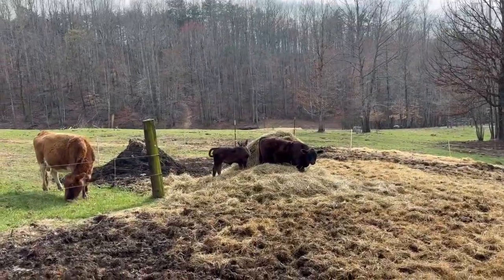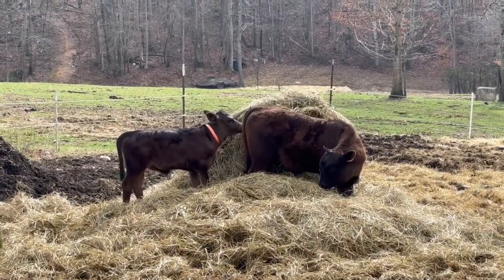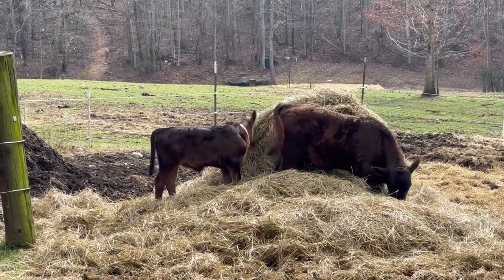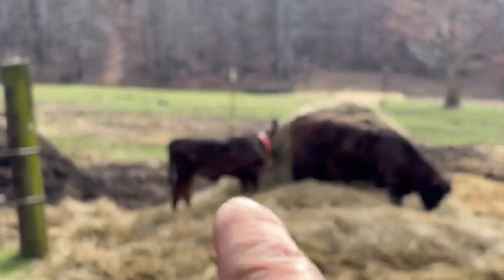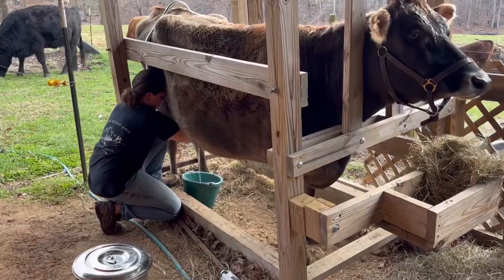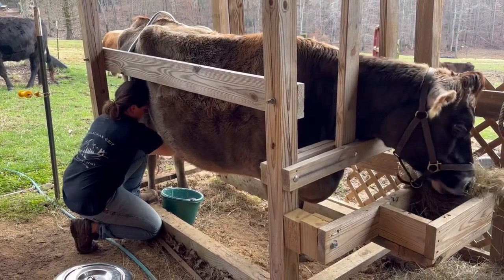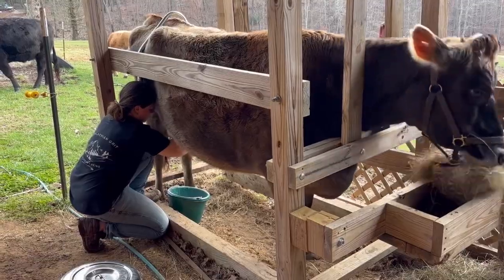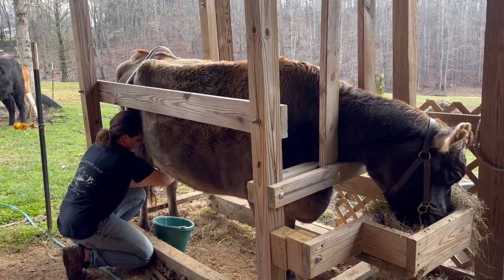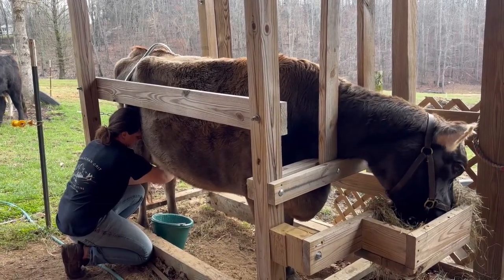Look at how much them two calves have grown. That little bull, man, he's gonna catch up with our three steers we've got over here penned up. And then little Cookie, right there. She's growing too. Tell you what though, it's amazing the difference from just a few weeks ago to now. Routine.